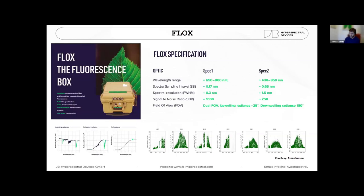Talking about the FloX specification, as you can see, everything is inside a Peli case, customized. Basically here we have 2 spectrometers, both from Ocean Optics, or Ocean Insight. One is a QE Pro, which is really focusing on the emission of fluorescence. So the spectral range is just in between 650 and 800. You need a high spectral resolution and high signal to noise ratio to retrieve it. So this is really the one devoted to that.